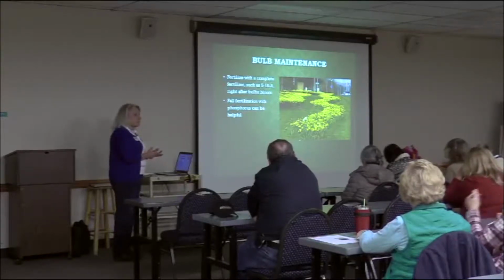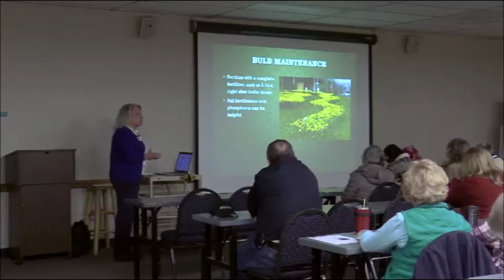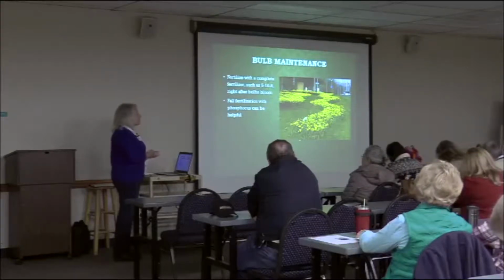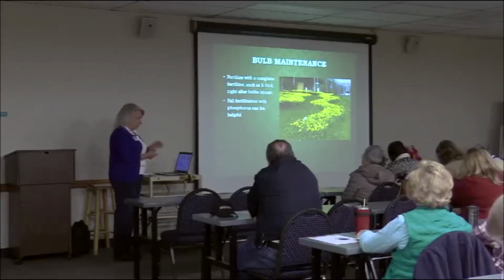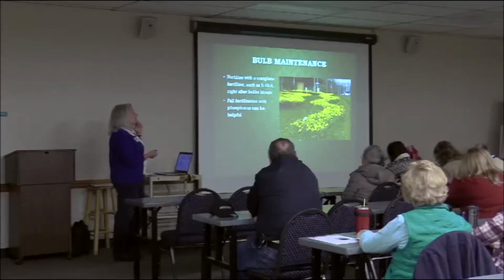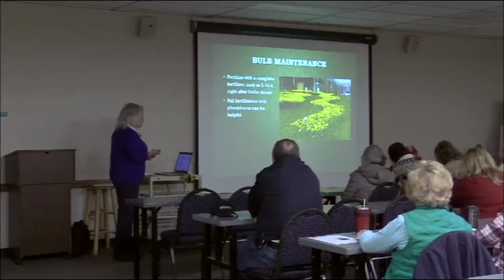However, nitrogen is leached out of the soil, so you might want to use a fertilizer that has nitrogen, which is the first number, and you can use just a straight blood meal, which is a 12-0-0, and you can just top dress with that. It takes a little bit longer to work into the soil, but it's organic and it's pretty easy to use, so you can just put that down.